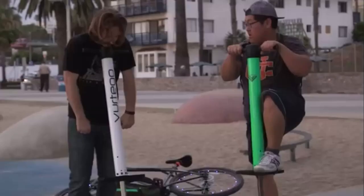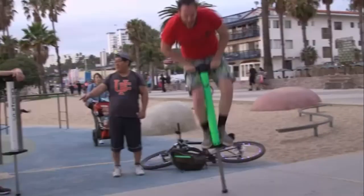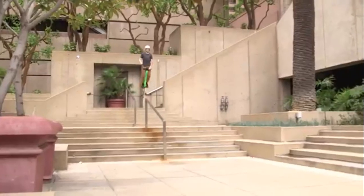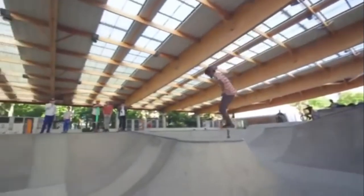Whether you're a pro or just stepping onto the V4 for the very first time, you'll love the weightless, flight-like experience. You'll get the basics in minutes, and from that point on, there's no limit to how far you can challenge yourself. With the V4, you'll be able to jump up onto ledges, down stairs, and over gaps of all sizes while nailing down some pretty awesome tricks.